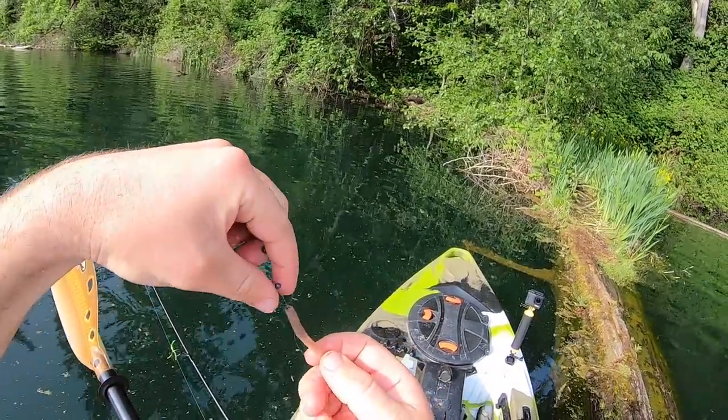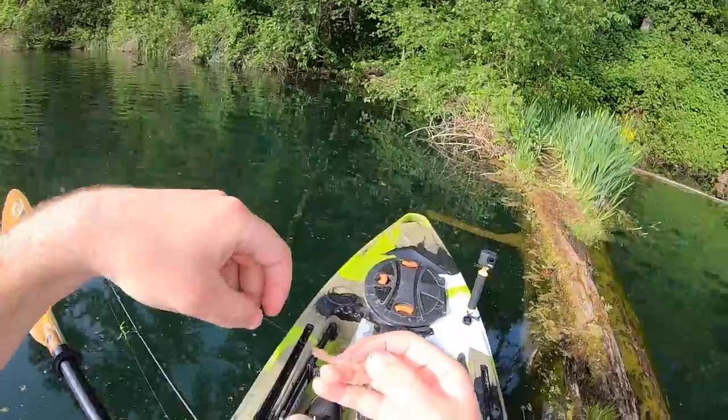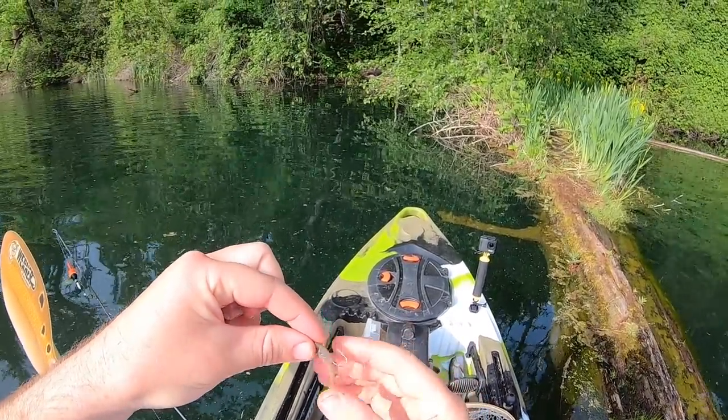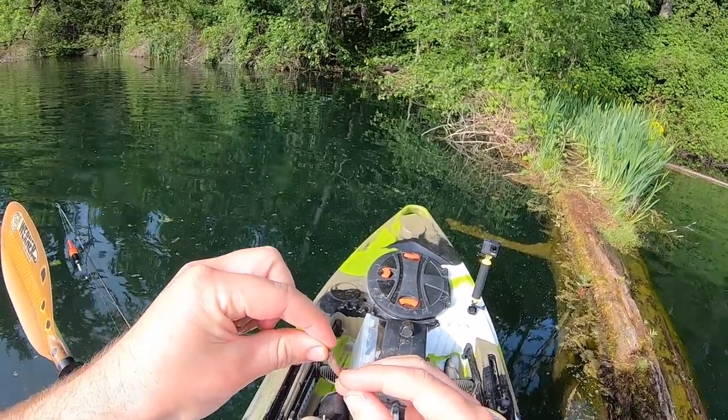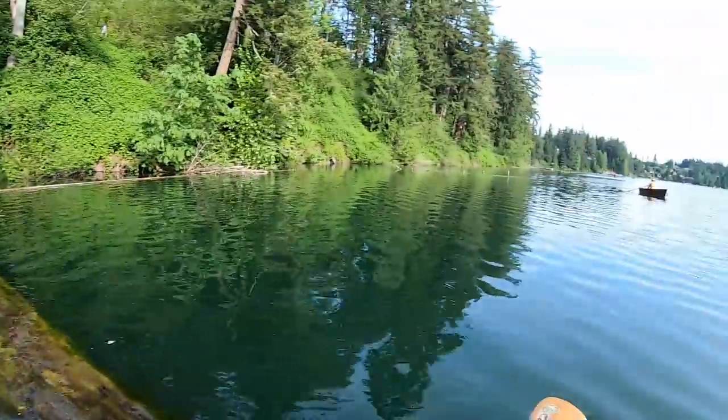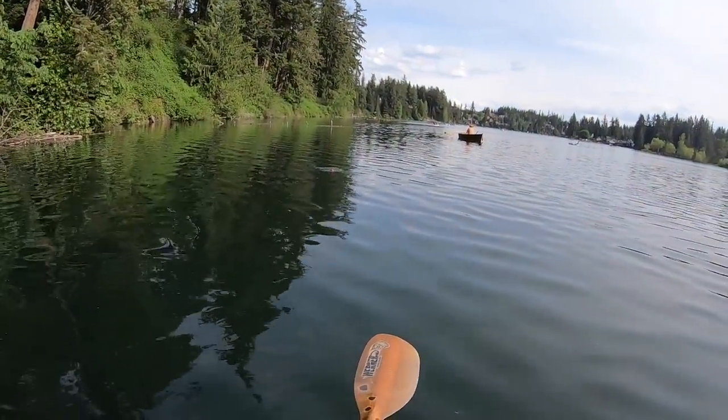Look at that, that worm is still pretty much ready to roll. How about we just slide that worm right back down and just get a little repeat action here. All right, so we're just gonna keep everything the same.